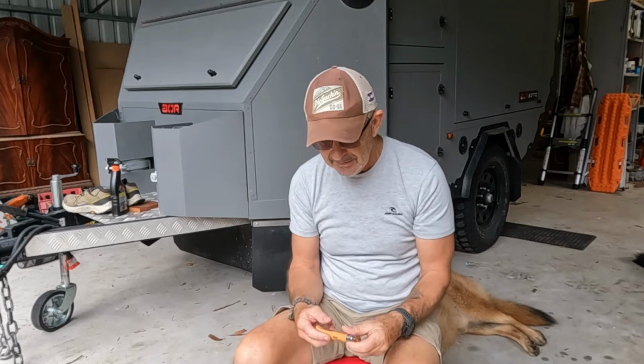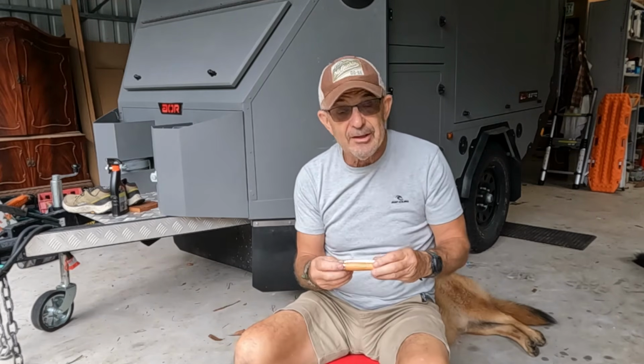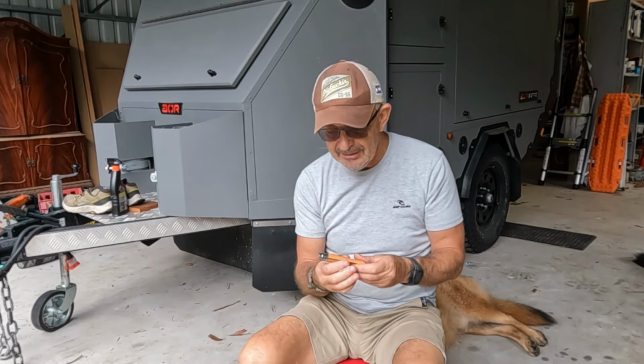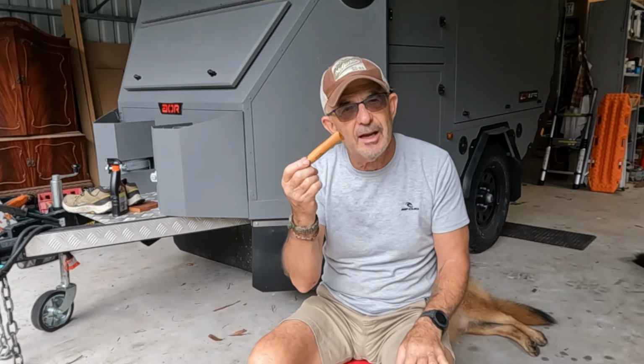The other thing is a good knife of some sort. I'm a bit of a knife fan and a knife collector, so I've got quite a collection of knives if you're interested. But look, any decent pocket knife or folding knife will do, just as long as you've got a decent sharp blade in the car.